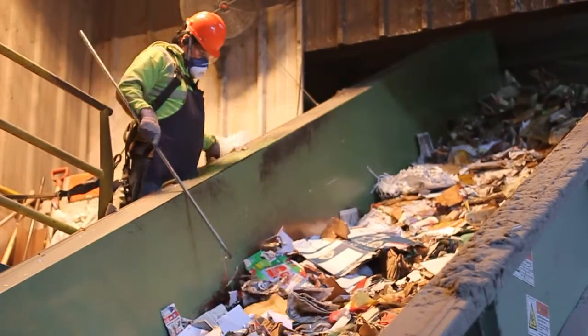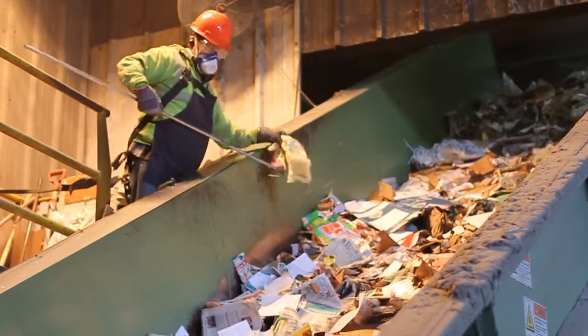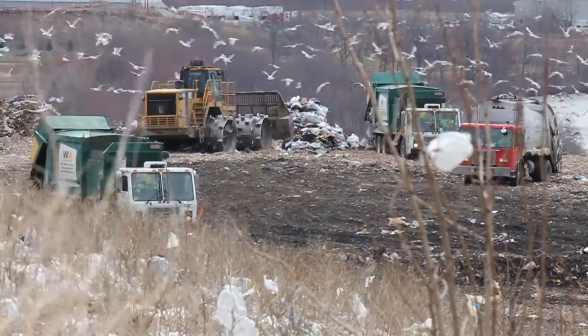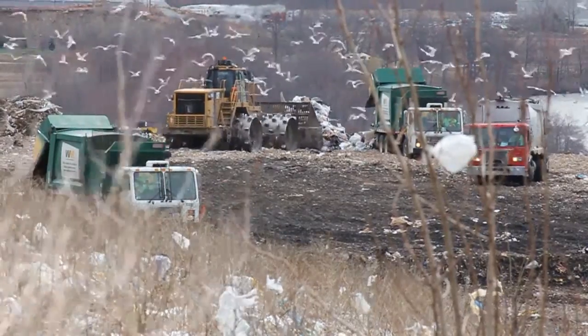They're also going to pick out all the things that don't belong, that shouldn't have been placed in the green bin. One of the common problems that we see on the paper side of the facility is plastic bags. We see a ton of plastic bags, and that's actually a contaminant to our system, and will most likely either end up in the garbage or end up getting caught in the machinery and stopping the whole process. So it's a big problem.